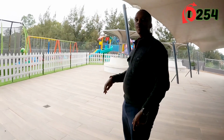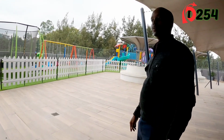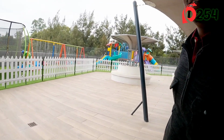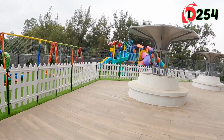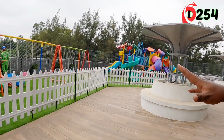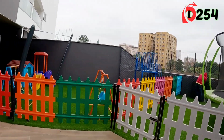So guys, we are at the 5th floor. This is where you get all the amenities. So can you just show us around? All right, so we can start from here. So this will be the kids' play area. As you can see, the spacing is more than enough. Wow. Then this other side will be the toddlers' play area. I see.